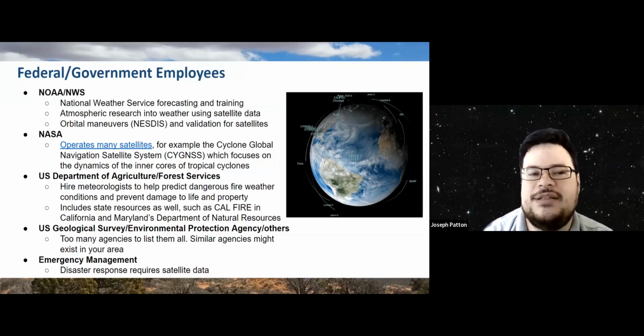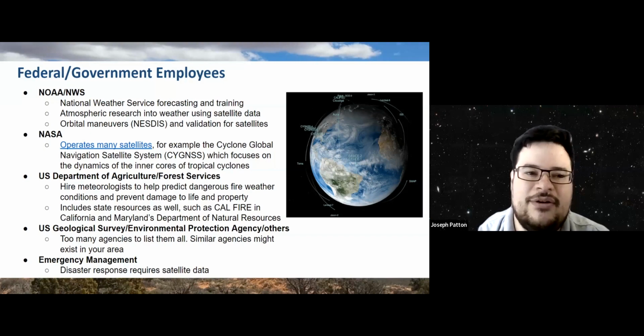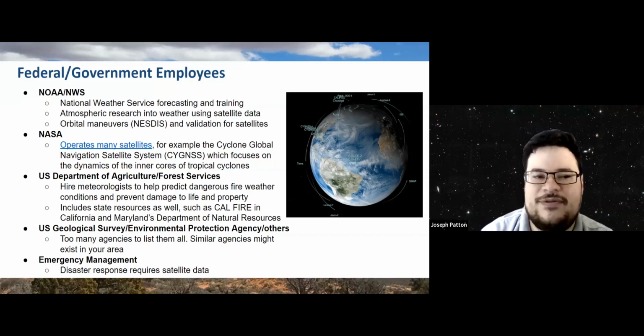So first, as an example, we've talked extensively about NOAA and the National Weather Service for forecasting and training, and also atmospheric research into weather and satellite data. We talked about NESDIS, who's responsible for the orbital maneuvers for the NOAA satellites and also validation for satellites. Also, there's NASA, right? NASA launches most of the satellites. They operate many of the satellites.